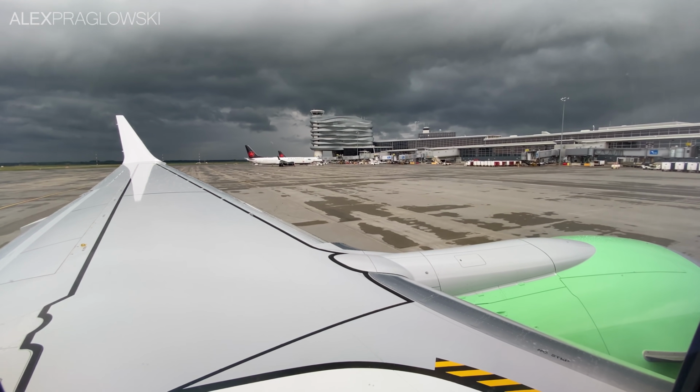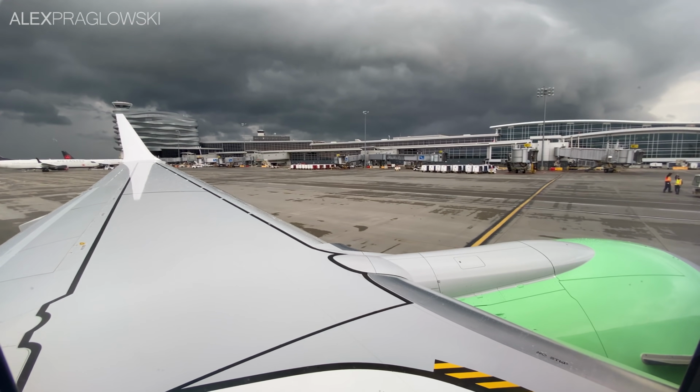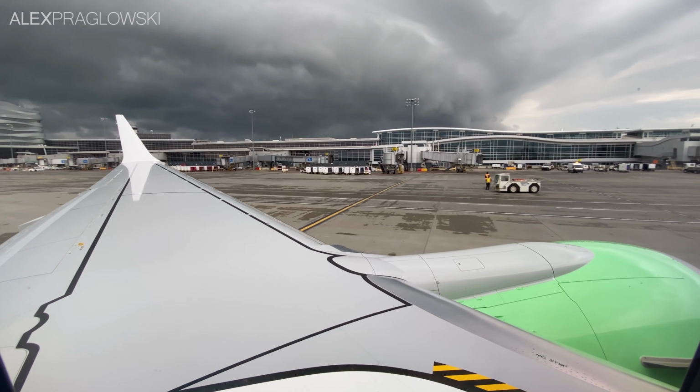I'll take my usual closer look around the cabin once we're in the air. In the meantime, please enjoy this stormy takeoff from Edmonton off of runway 02.